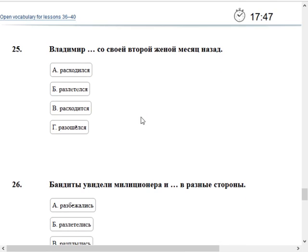Владимир something со своей второй женой месяц назад. So again, coming apart. This is about Vladimir breaking up with his second wife. So again, the prefix raz or ras both mean basically for people to separate from one another. But that doesn't really help us much because all four of the options here have that at the beginning. So what's the right answer here? Разучился, I believe. I believe it's this one. Yeah, so Vladimir separated from his second wife a month ago.